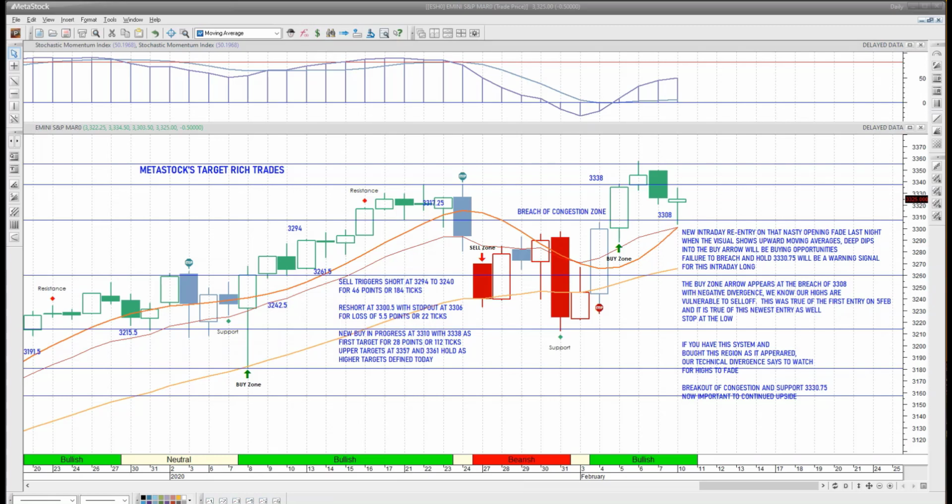First target 3326, 3327. We've gotten into that area, and now there is a full-fledged argument right here, and you can look to the left and see why this is a prior resistance zone. It's a prior area for a stop zone. So a lot of traders made decisions here at 3325. They are arguing around and about it. Again, whenever traders begin to argue, I like to take profit.